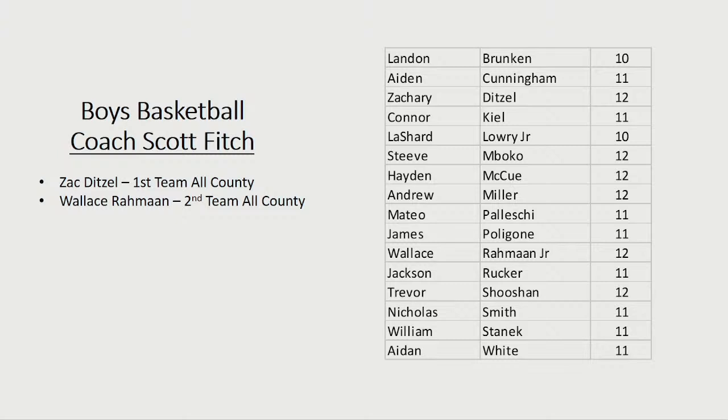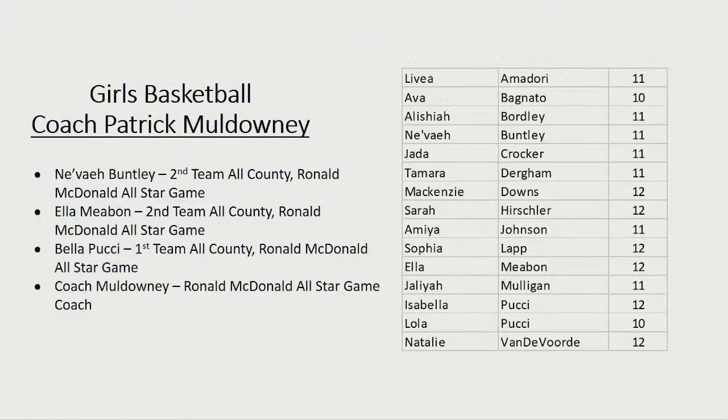Next up for boys basketball, we had a special recognition of Zach Ditzel and Wallace Raymond, who were named to the All-County. I would like to point out that Wallace received a Section 5 Sportsmanship Award for his participation this season and how he conducted himself. He was one of two throughout Section 5 that were recognized this season. The team was also Section 5 finalists in AA, and they lost to the eventual state champions. And as a team, they were a 94.23 GPA. Congratulations to them.